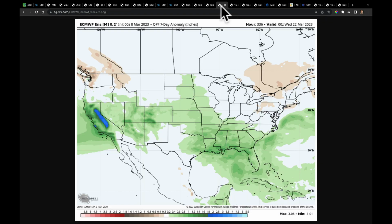What about week 2? Overall, it's going to continue to stay wet. Everywhere that you see green here has better chances of seeing above average precipitation. And what I think is going to be very critical is how far back into the western plains this gets. This is a good setup for delivering moisture into this area.